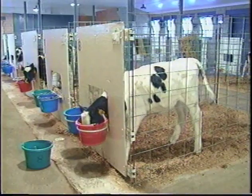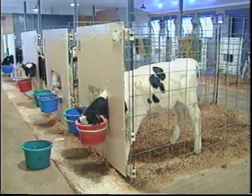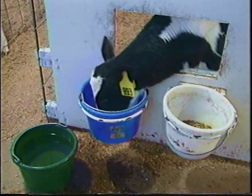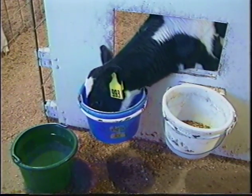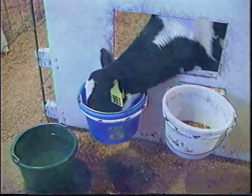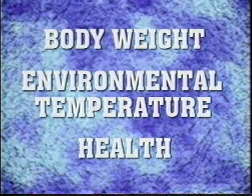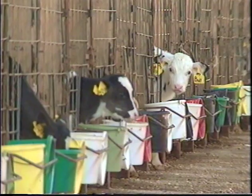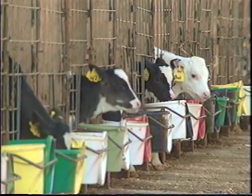It is important to note that when all calves are fed the same, regardless of size, some are getting underfed and others overfed. Adjustments in the liquid diet in respect to quantity and quality are influenced by the calf's body weight, environmental temperature, and health. The key to successfully raising calves is sanitation. Good practices in this area can greatly reduce calf morbidity and mortality.